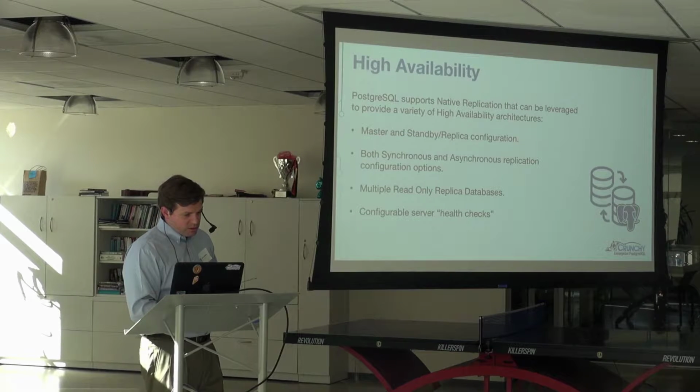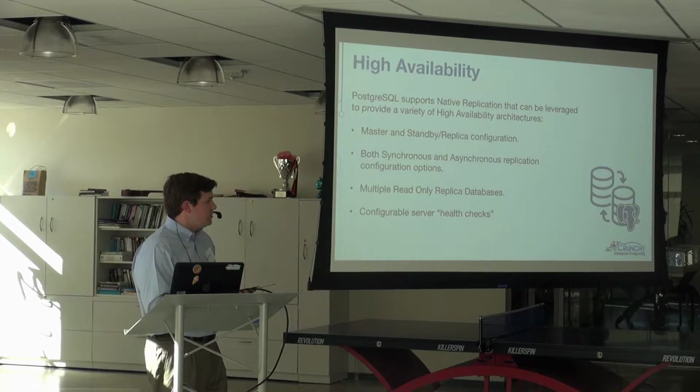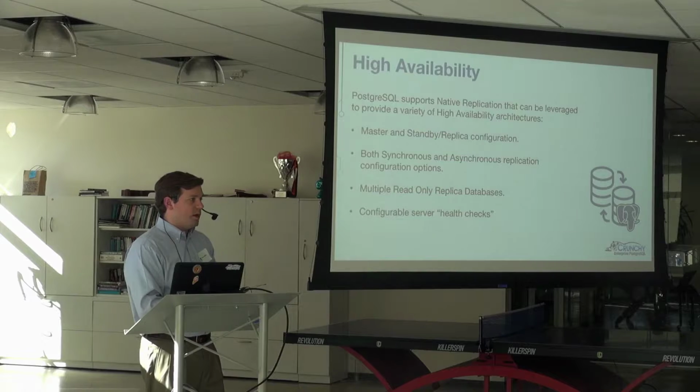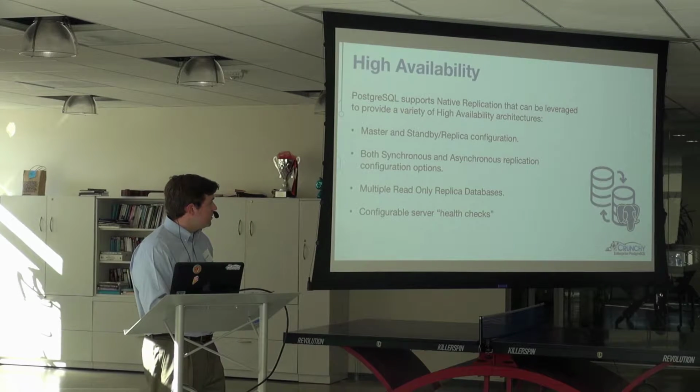From a high availability perspective, again, Postgres supports native replication, both synchronous and asynchronous. The typical architecture is you have a primary that accepts your read traffic, because Postgres is a single master or single primary architecture out of the box. And then you have some number of replicas, right, that are standbys that can be used for high availability purposes or DR.